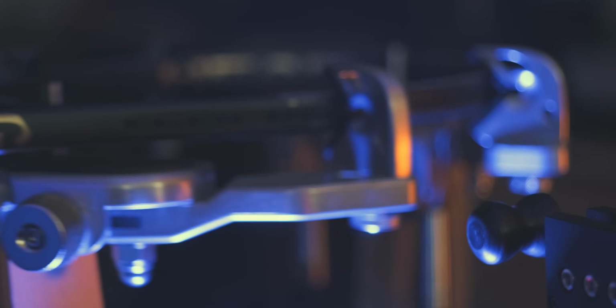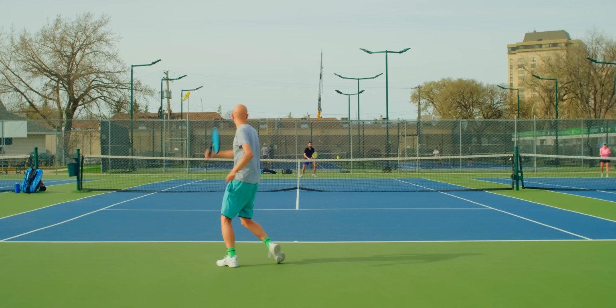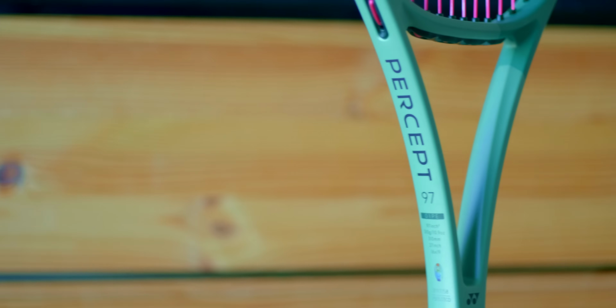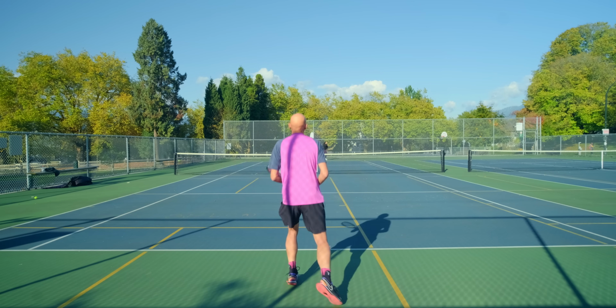So of course, the best overall control-oriented racket of 2023 definitely isn't the Head Gravity Pro. It's just way too muted and simply a downgrade from previous versions. It's also definitely not the Percept 97, because that racket just sucks. It has no power, it just sucks.